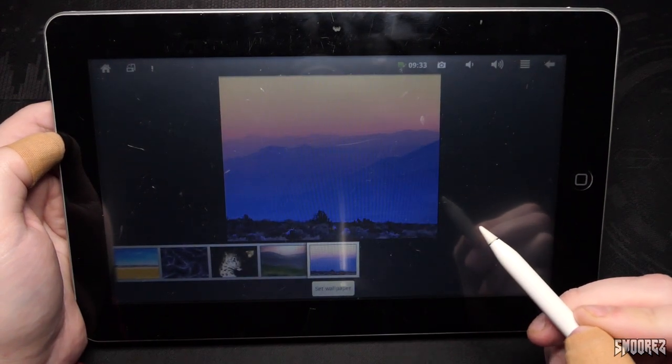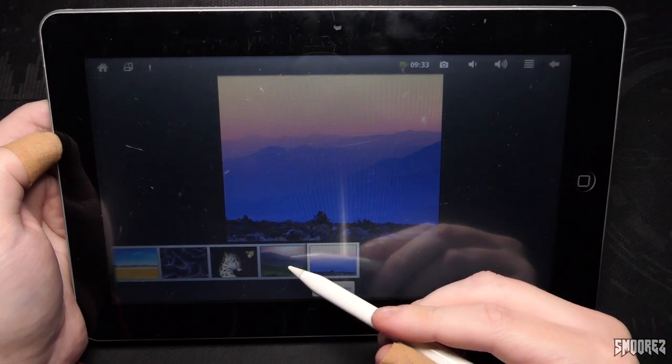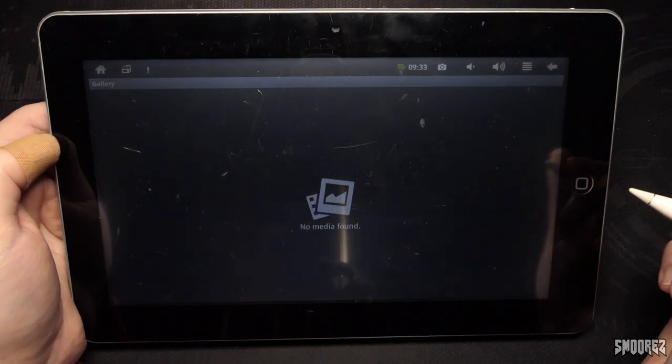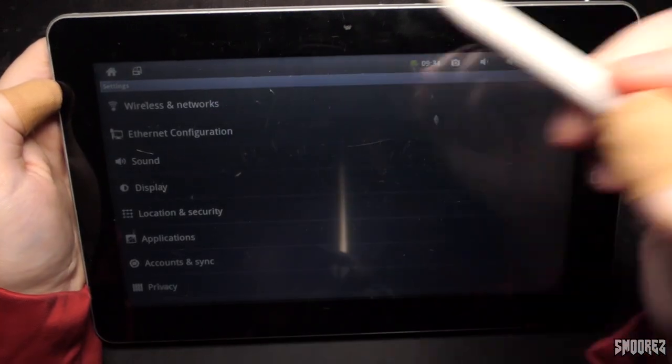Also, I just realized they could have been pinched off macOS too. That's a thing. But where's the Windows 7 one? Maybe that's hidden somewhere along here. Hang on. Was it here somewhere? It wasn't. There's nothing in gallery, so that picture is just hidden, I would say. Just agree with it. Let's jump into wireless and networks.